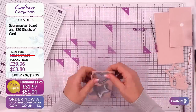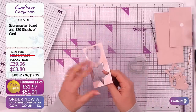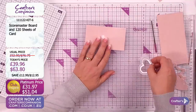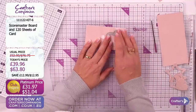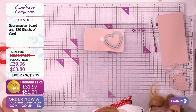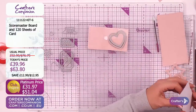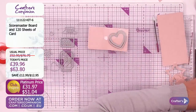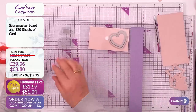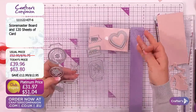We cut that. Then we're going to cut the heart again. Let's do the heart again. And actually, while that's cutting, I've also got some smaller hearts, and I'm going to take a little piece of my purple scrap, let's do it from this one here, and I'm going to cut some of these other little hearts out.